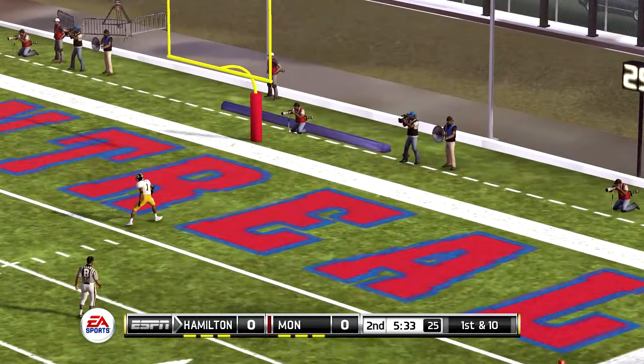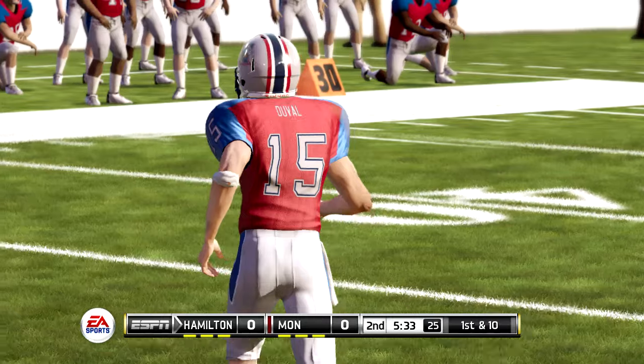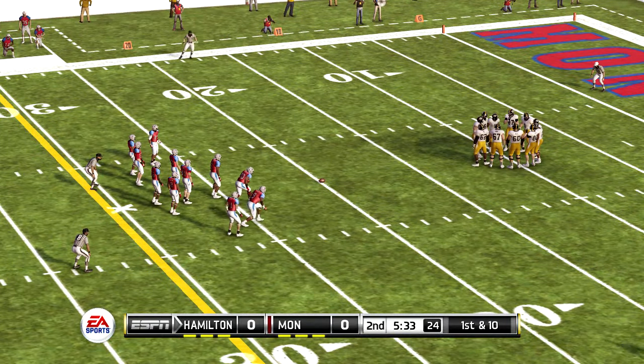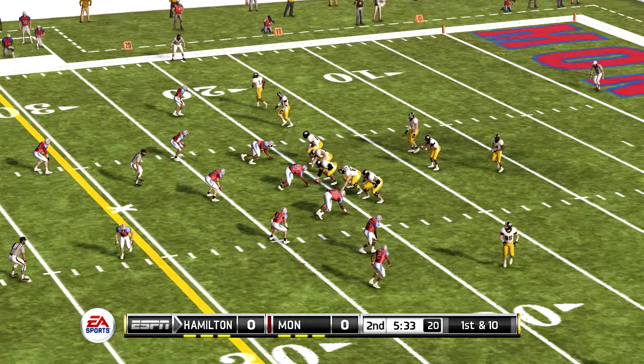Little too much leg into that punt. They'll bring it out to the 20. They'll get the ball here at the 20-yard line. It's 1st and 10.